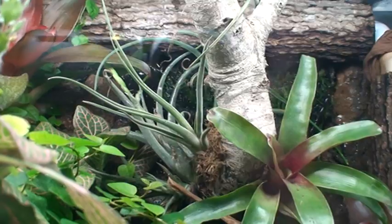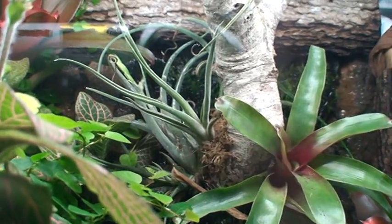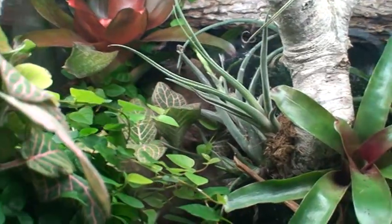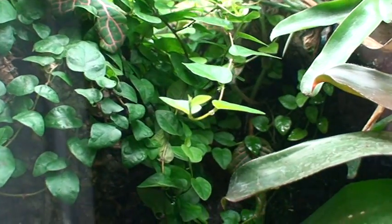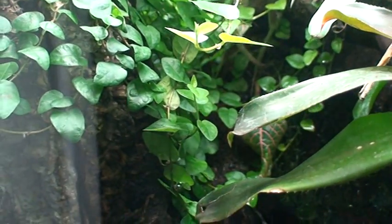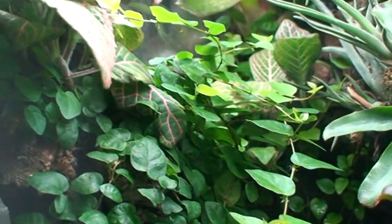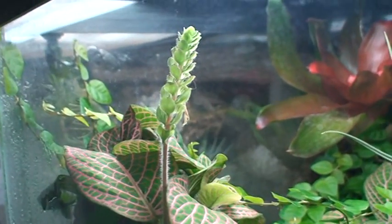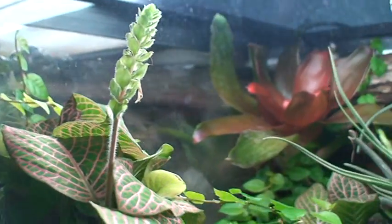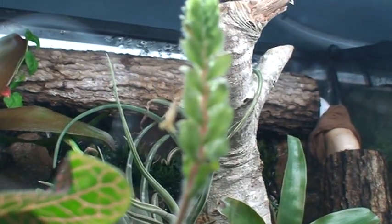I've also got some Medusa Tillandsias. They're doing pretty well. They're starting to throw down some roots. They seem to be a little bit more picky than everything else, but the Ficus familia is just insane. This was two small clippings, little bunches that I had, and it's just overtaking the left side of the tank. It's even starting to drown out the pink nerve plant that I have here, but she's doing really well. It's got some nice flower stalks coming out and some really interesting little flowers.